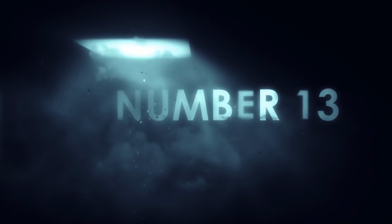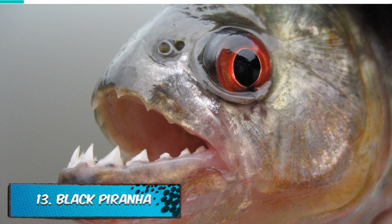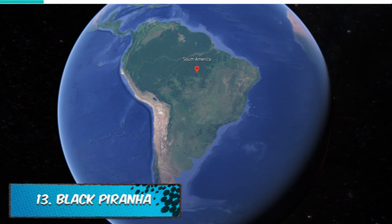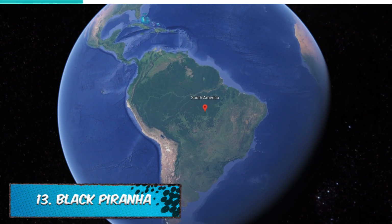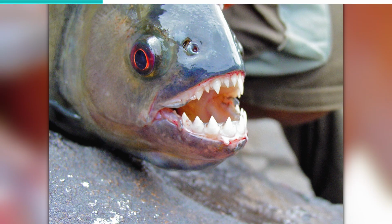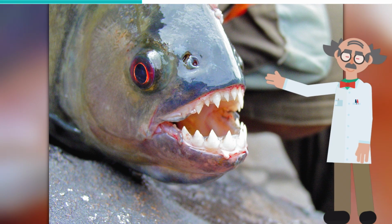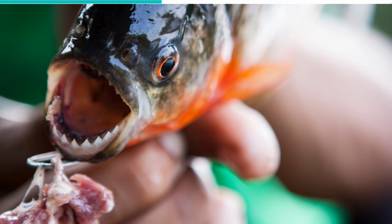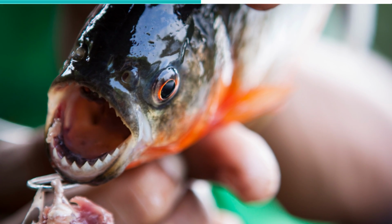Number 13. Black piranha. Also known as the red-eye piranha, this is a freshwater ray-finned fish common to the northern part of South America. This fish averages a length of 13 inches, although certain individuals have been noted to grow up to 16.3 inches. They also commonly attain a maximum weight of about 6.6 pounds. It is one of the larger species of piranha.